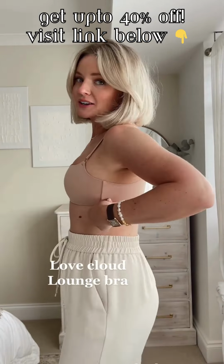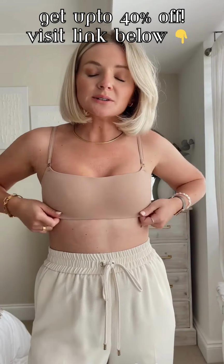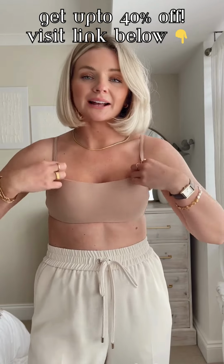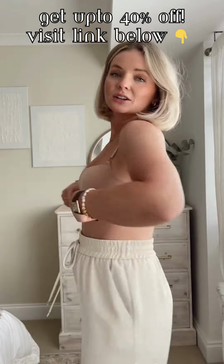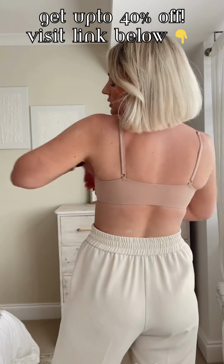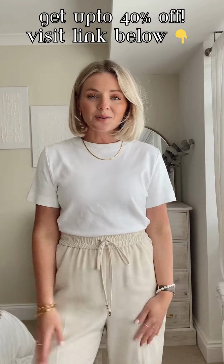And finally, this is the lounge bra. If you are looking for ultra comfort, this is it. Non-wired, silky smooth bra, but it's still got that cloud support. Again, around the sides and in the back, it's got that smoothing technology, so everything is just smoothed out. I've just put a white tee over the lounge bra just to show you how seamless it is.